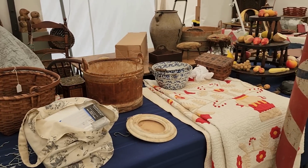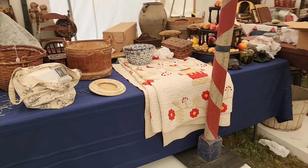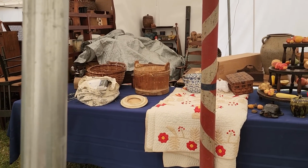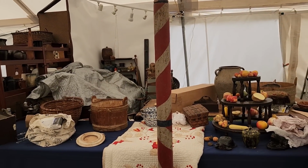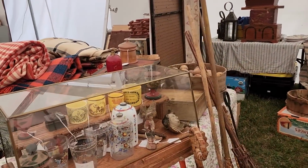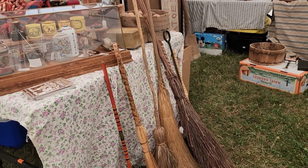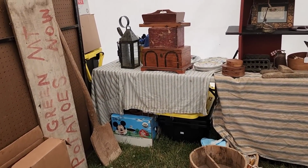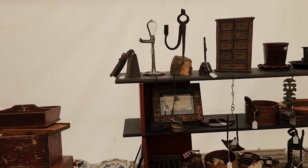Beautiful pieces, and the stone fruit and vegetables are coming out now. And again, another gorgeous barber pole. Okay, well that's a booth we're going to go back to before we leave, just to check out all the pieces that come out of that box. It's a beautiful collection of unusual stone fruit and vegetables, and also some nuts. And some early lighting pieces.